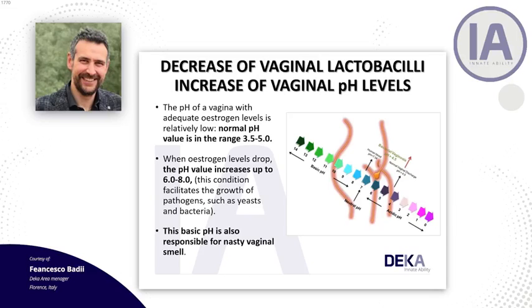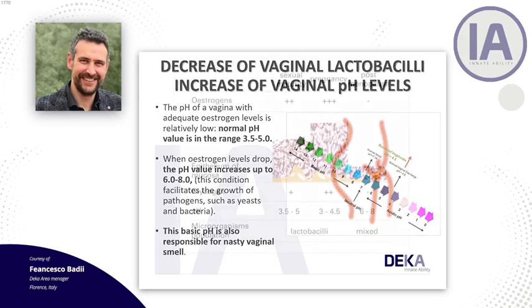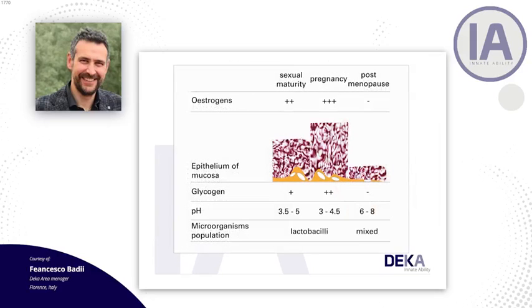So this is the change affecting pH, that from acid becomes more and more basic, and so again it is an open door for infections. And infections are, as you can read there, responsible for nasty vaginal smell. Another slide depicting the situation is this one. So you see different estrogen levels, different epithelium thickness, presence of glycogen, pH, how it changes, and the population of microorganisms present in the vaginal canal. Only lactobacilli. In postmenopause we have a mixed presence.